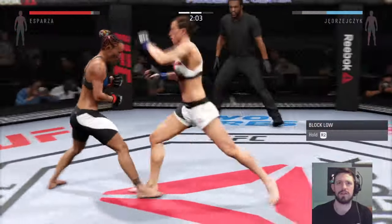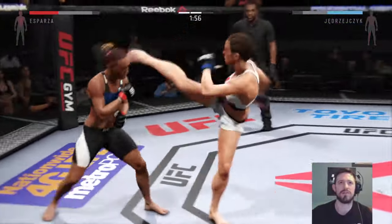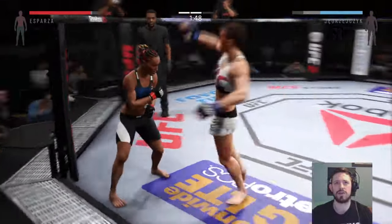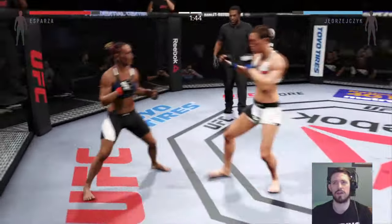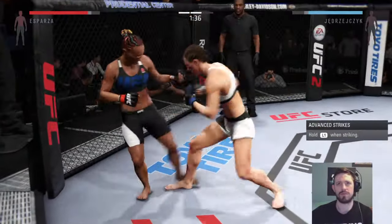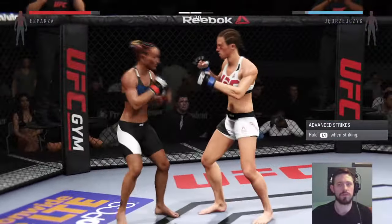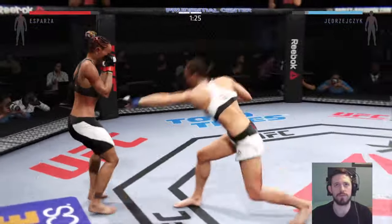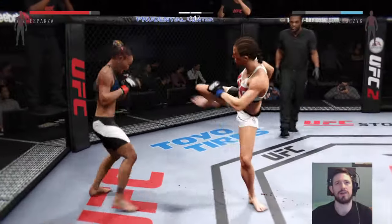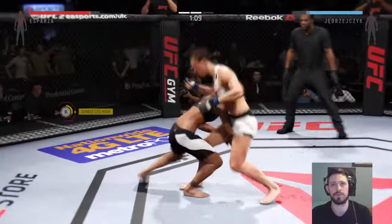Hard straight punch. There's a nice combination. Big left hand. Look at the speed. It's ridiculous. Oh! Head kick. Joe, her hands look great tonight. Looking for another takedown. Esparza with a good jab. And another big head kick. Her opponent needs to start to block some of these.